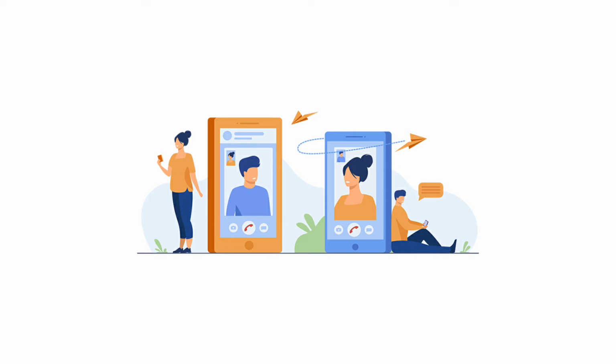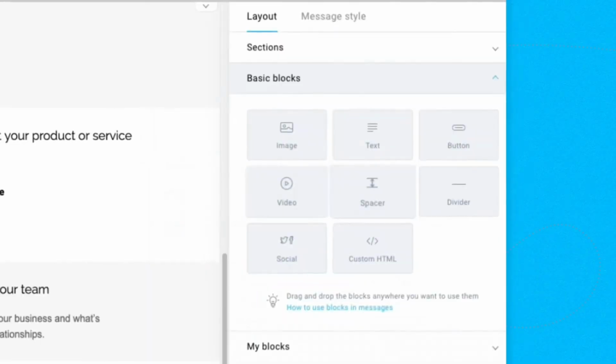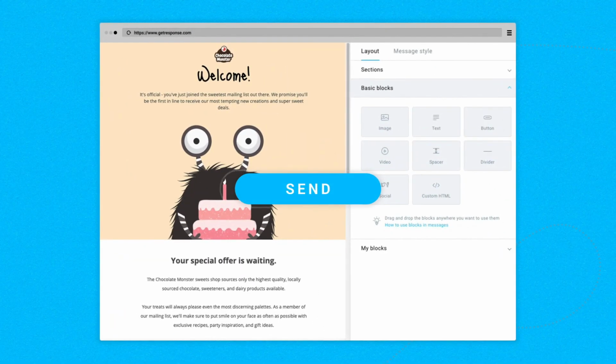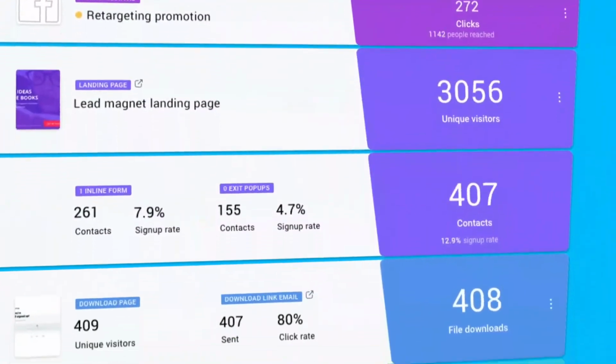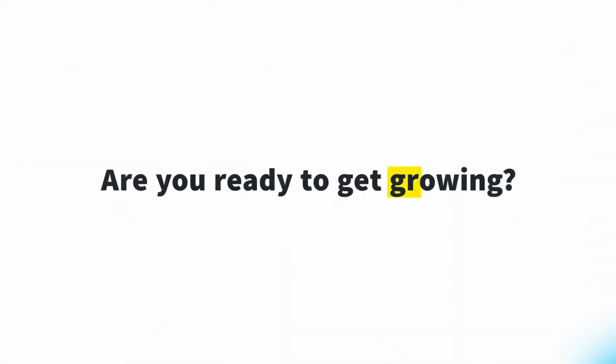But all of these mistakes can be avoided. Take the time to preview your emails in popular email clients, make sure they won't land in the junk folder, and send the message to yourself before it reaches your entire list. It's easy and only takes a few minutes. And in GetResponse, you can use the email creator to run an inbox preview test in just a few clicks. It pays to double-check your emails for silly mistakes. Of course, you might mess up on purpose, as a stunt or joke. Just make sure it's a good one, and don't do it too often.